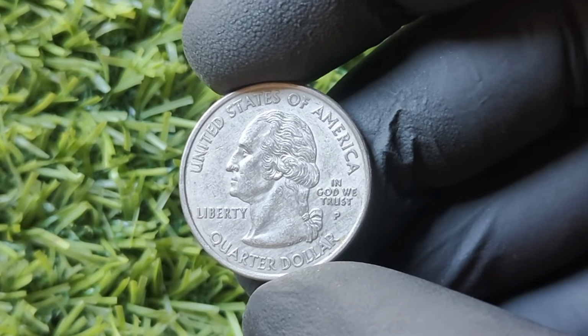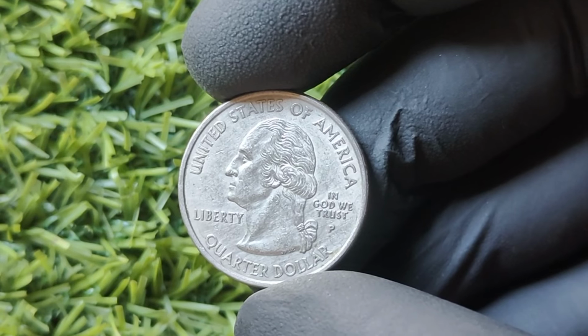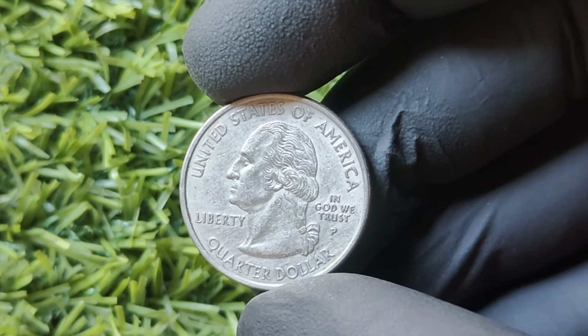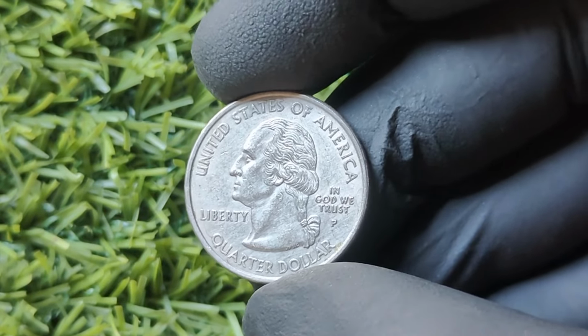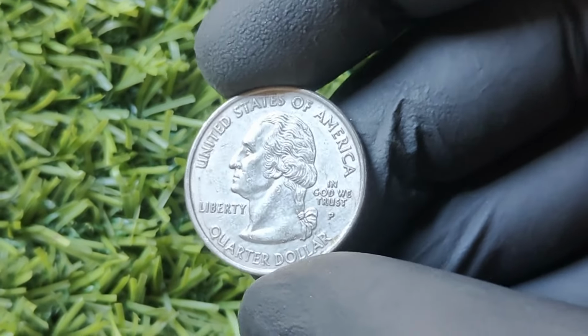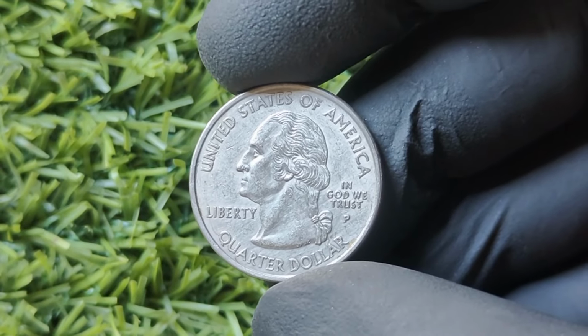First off, don't take it to your local pawn shop. They'll give you $5 and a bad attitude. Send it to PCGS or NGC, the top coin grading services. They'll verify if it's real and grade it officially. Grading is huge for value. An MS-68 could mean millions, and MS-62 might just mean a nice vacation.